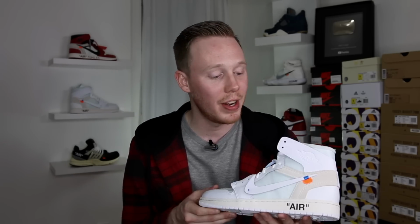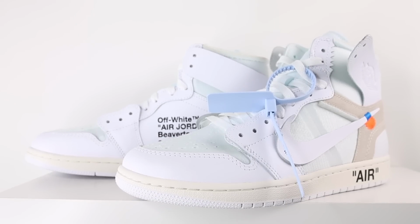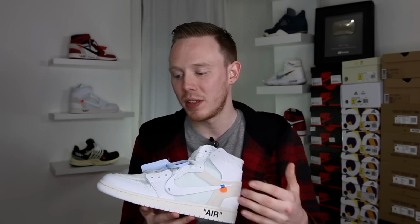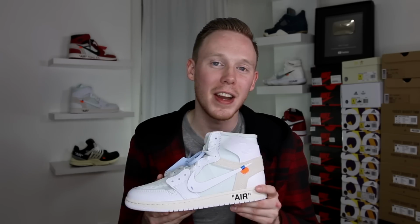Overall, the 2018 white Off-White Air Jordan 1 is an incredible sneaker. I love every design choice made on the shoe. I love the subtle color variations throughout. I love how clean the colorway is and how it can go with pretty much anything you want to wear. It's just a great sneaker. I will say though, because it is a white sneaker with some very absorbent materials throughout, it is a stain magnet, so you've got to be very careful about that.